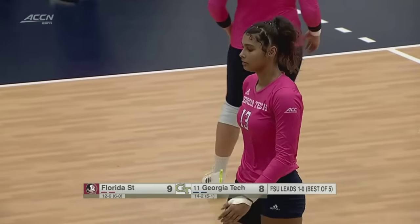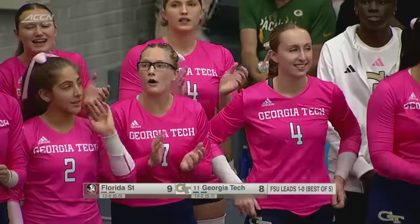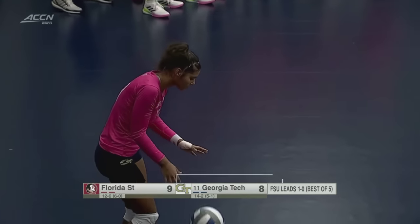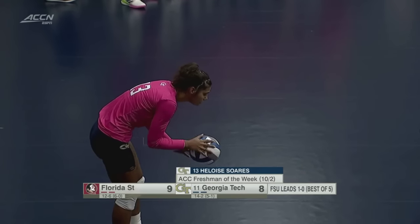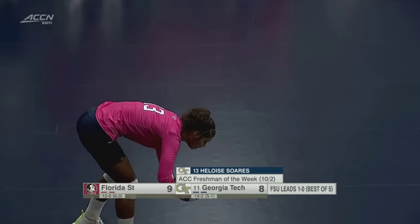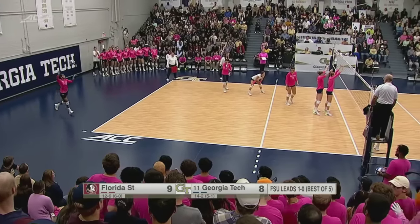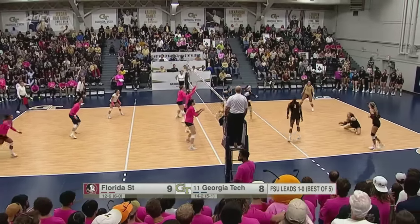This is the time Georgia Tech needs to push. You have Suarez in the back row on the service line right now in a three-hitter offense, a stronger block in the front row for Georgia Tech. Can you get a first strong serve so that Florida State can't set their middle? Coming off 45 assists in the win versus Virginia.